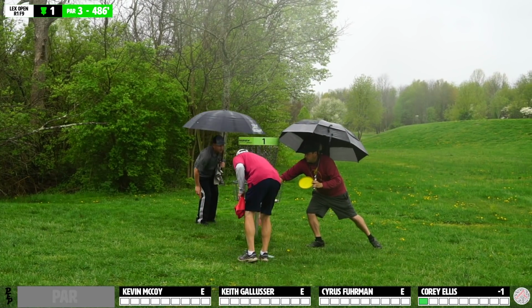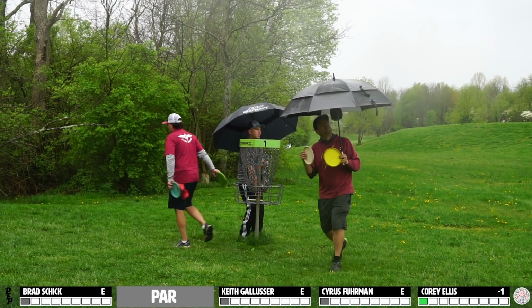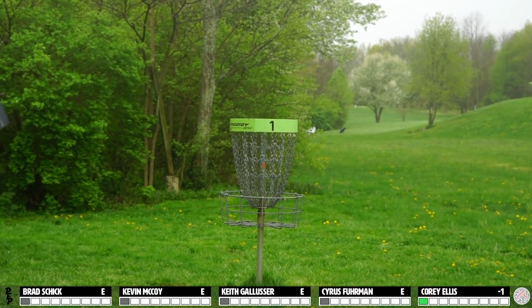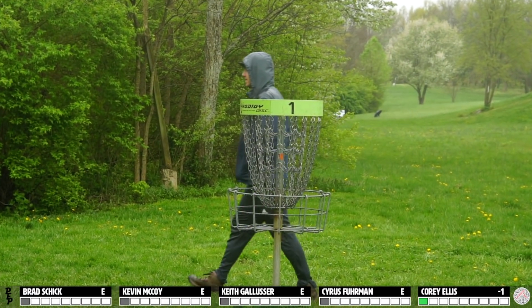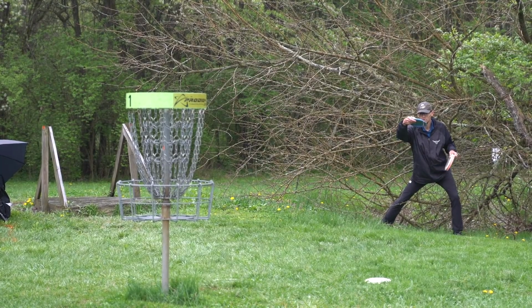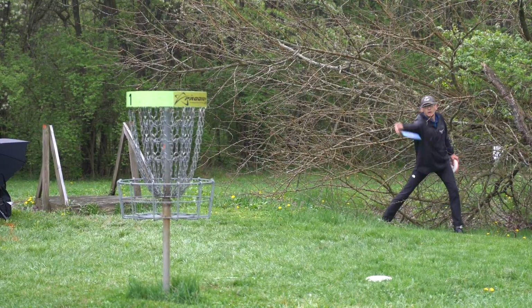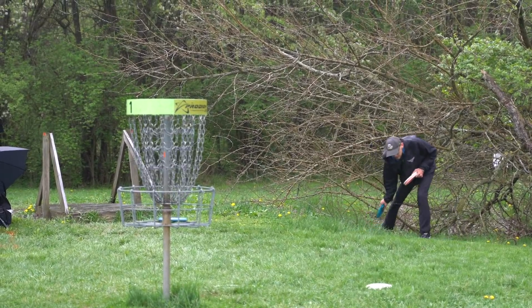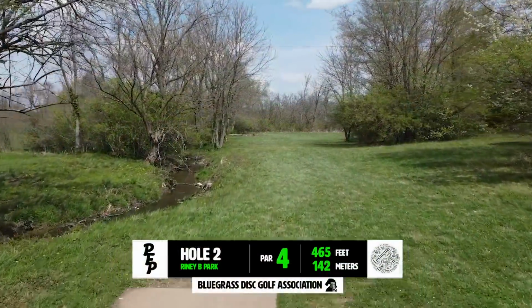That's a good starting hole for everyone right there. Oh yeah. 1, 2, the rest pars. It's kind of what you're expecting on the first hole. We have one more look at Corey's putt. It's a great putt right there. Straddle putt in the bushes.